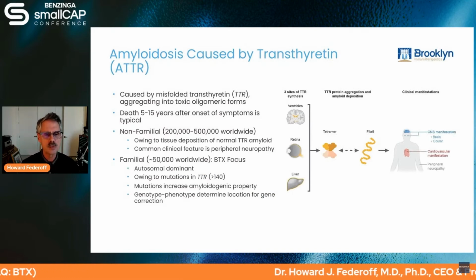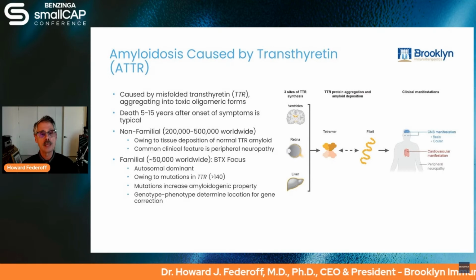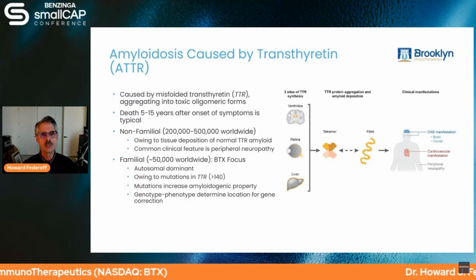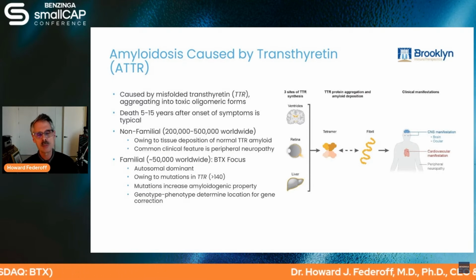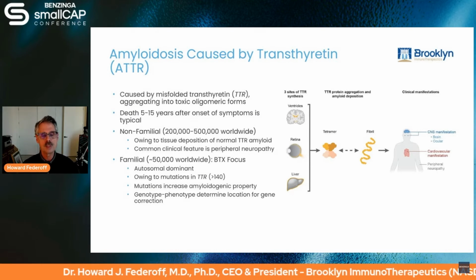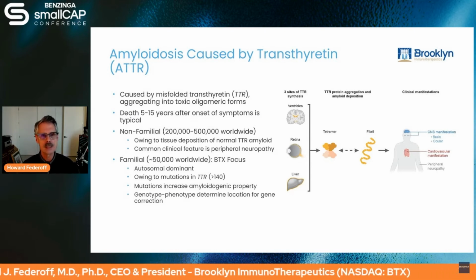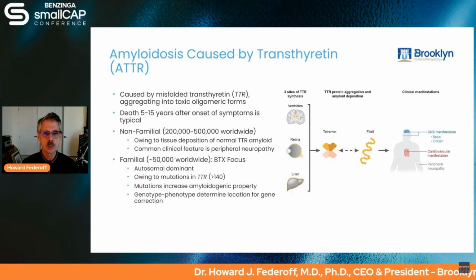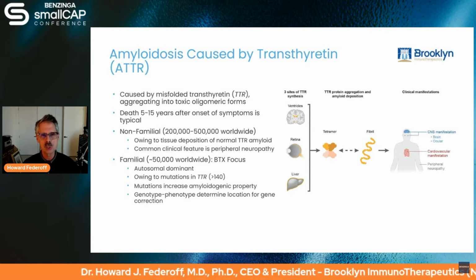So if we consider this for a moment, this is a disorder that in the non-familial form involves patients up to 500,000 worldwide. In the familial form, approximately 10-fold less. This will be our focus. Patients who present with symptoms, typically peripheral neuropathy or cardiomyopathy, live for 5 to 15 years unless some intervention is taken. It is autosomal dominant. It is owing to multiple mutations in the gene. The mutations increase the propensity of the encoded protein to organize into what's known as amyloid, and it is the amyloid deposition that is toxic.